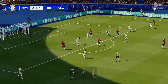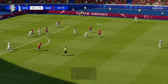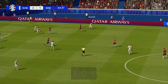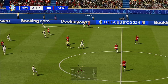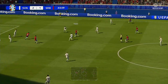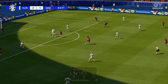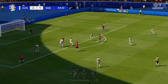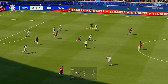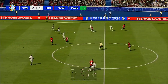Savic. Now with Tadic. Real defensive resilience. Goudel. Determined defending. Milinkovic Savic. He has teammates around him. He's blocked it. The electronic board lets the fans know: 3 minutes of stoppage time.